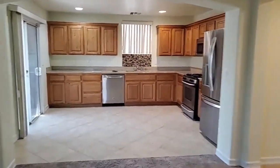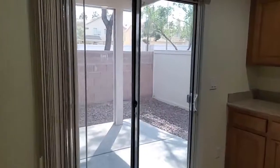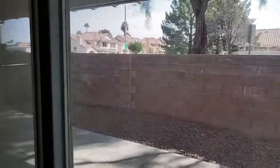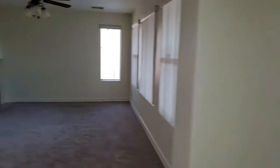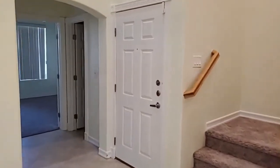Back at the kitchen, I'll show you the backyard. This is a corner lot and right off of streets to have easy access into Green Valley. Green Valley has all kinds of shops. It has a casino, has a resort hotel. It's highly desirable. Homes here sell so fast. I'm doing my open house this Sunday. I'm sure it'll sell in a week.